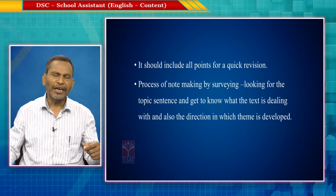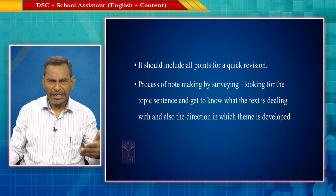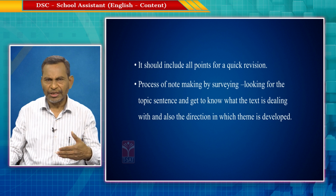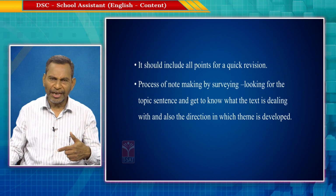It is not necessary that the topic sentence should always be the opening sentence. In the majority of cases at primary and middle school levels, the topic sentence will be at the beginning, the first opening, like news headlines. Once the news headlines are read out, they are followed by the information. But in some cases, where it is very difficult to identify the topic sentence, it could be at the end of the paragraph.